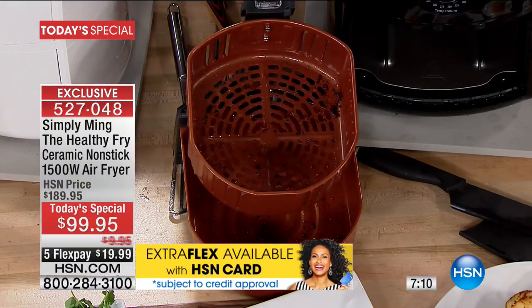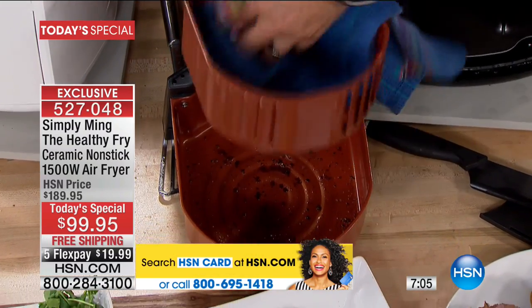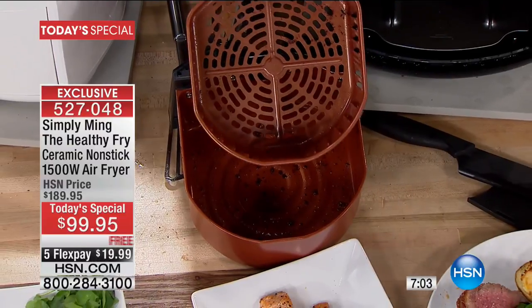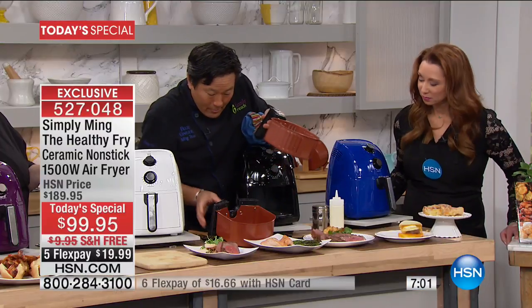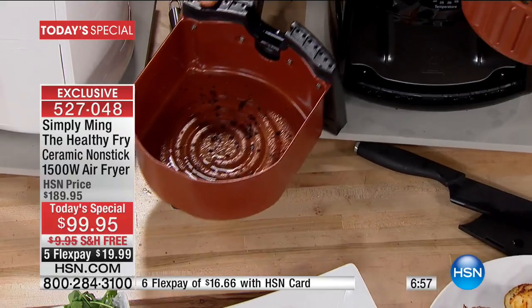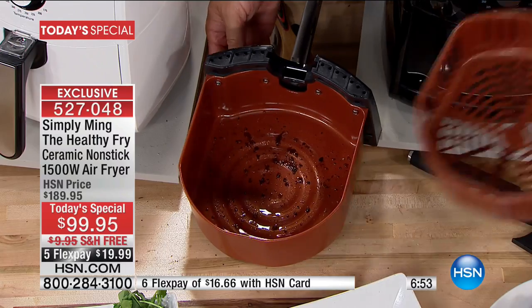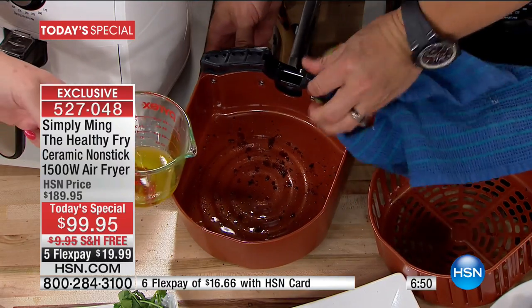By the way, this is Technolon Plus, so everything comes right off. I cleaned mine earlier. I didn't even have to really soak it. It's clean. You have a little bit underneath. You can see this. And all the oil drains away. Let me pour this out a little bit. So this is just the fat from the steak. It's not a lot, but you're not eating it.